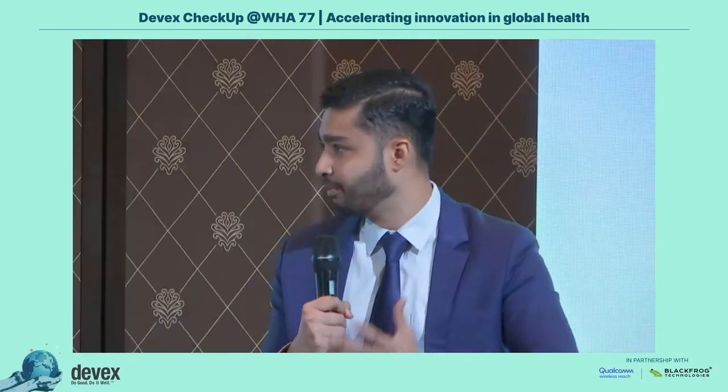That's what we wanted to build at Blackfrog, so that every child in every hamlet of the last village gets immunized. It's about efficiency. What we learned from electric vehicles is that just because something has been doing the job for such a long time is not exactly the best way to do it. It's not the most optimal or even the cleanest way to do it. That got us thinking into developing a very radical solution to the last mile delivery of vaccines.